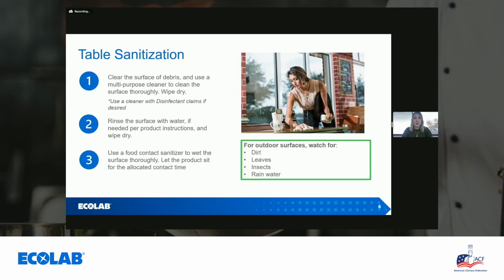So, the correct order would be to first clear the surface of any visible debris. So, trash, wiping off crumbs, and where we're thinking about outdoor spaces, this is where things come in like dirt, leaves. You might get insects on that space that you want to make sure you clear before doing your sanitization process. If it's been raining and you have standing water, make sure to wipe that down before going in and doing your cleaning process. But then the first step is to use a product that can be used as a general cleaner. So this could be the same product as your food contact sanitizer, or it might be a separate product, but to do first a cleanliness step of doing a wipe down with a product for a general clean.